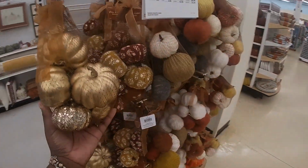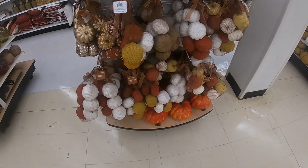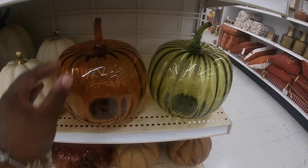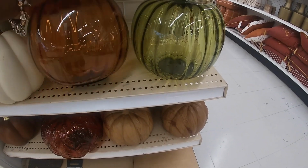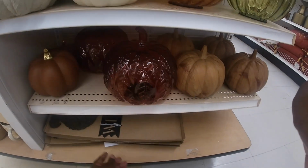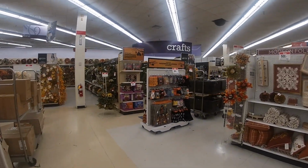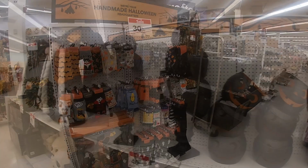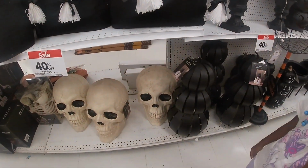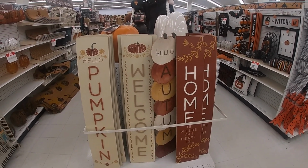We didn't see these the last time we were here. Now they're 50% off of 25. Oh, look at these. $30. There's some stuff over there at the register. We're gonna look at that on the way out. Cute socks. Okay, so here they are. $150, and it does say 40% off. Hello Pumpkin. Welcome Autumn Home. These are $30.